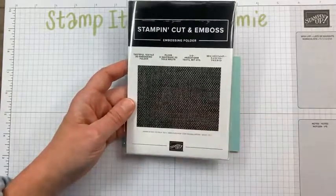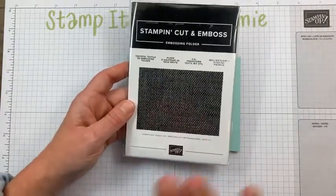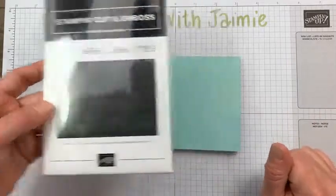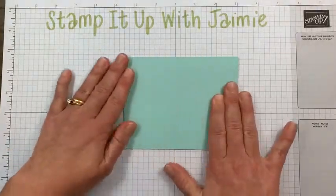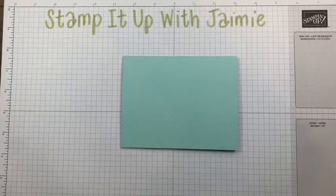Although I have to say, in the new annual catalog, Stampin' Up! hit it out of the park with their designer series paper, gorgeous, and their embossing folders. I literally want them all. They're so, so good. And I'm glad because a lot of mine retired. I'm kind of left with bare bones here as far as embossing folders. Okay, so that is on. I'm just raising my volume.